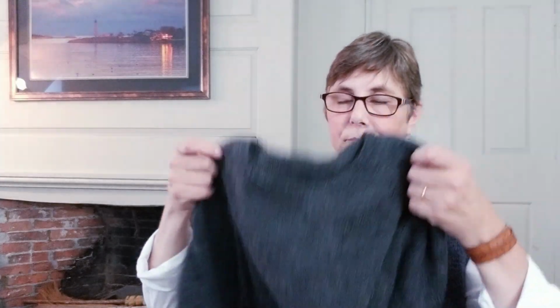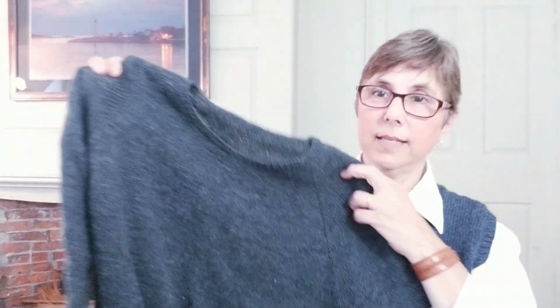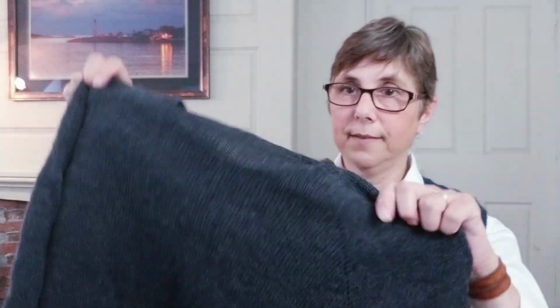I was really, really happy with it. It's a super simple pattern. It comes with video, so it shows you some of the different techniques that she's using, but it's really, really simple. And that's the whole point of this sweater. So again, I used a generic gray sock yarn for this. This is knit in fingering weight yarn, but it is so, so soft and lovely.